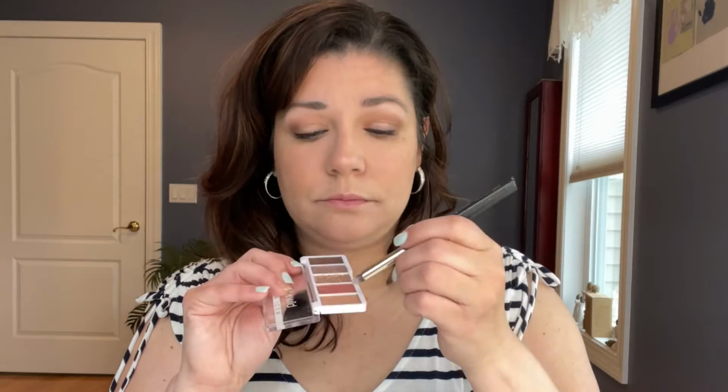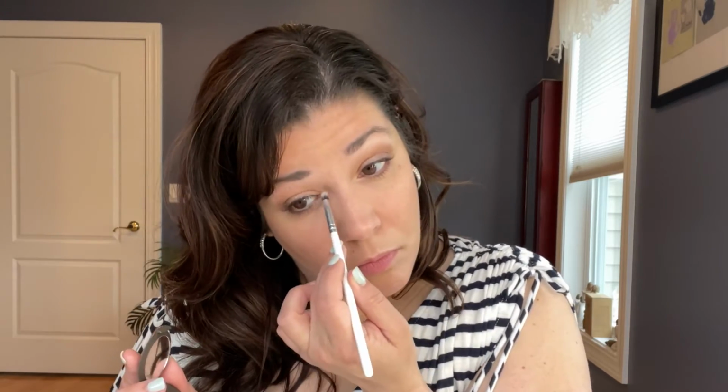Just a little bit of glitter, a little bit, going to a soccer game. Okay, and for my last step, I'm just going to put a little Champagne Pop in the inner corner. All right, and that's the eye look. So, quick, simple, easy eye look. I think it's great for beginners.